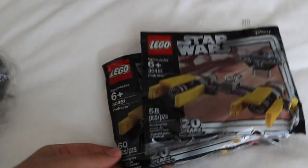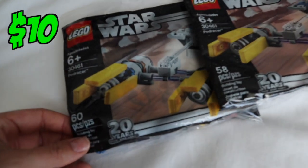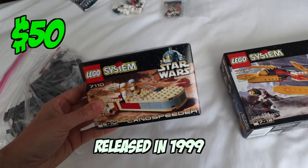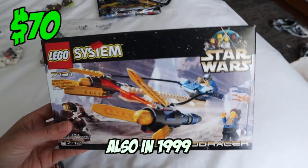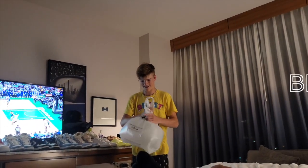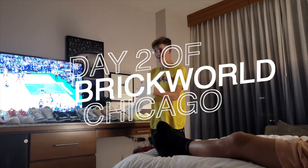Also found out that there were two variations of this Podracer polybag. As you can see, this one has 60 pieces. This one has 58 pieces. Got those from JB, along with these sealed classic system first ever Luke's Landspeeder and Anakin's Podracer. Really cool stuff. That was day one, and now we're gonna pop over to day two.